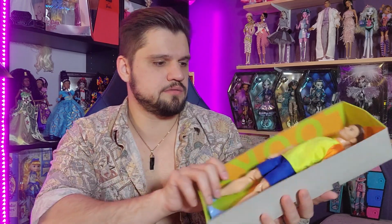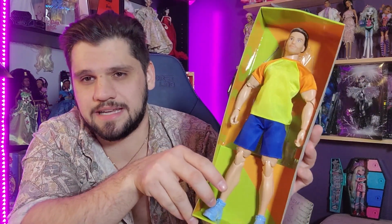Okay, so get him out of the box. Barbie Looks dolls are super simple. If you've never had one of these, it is what it is. You get what you see there. You come with a little certificate. And of course the little doll stand.